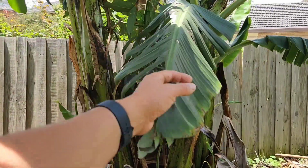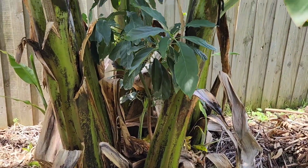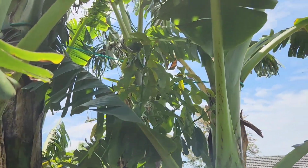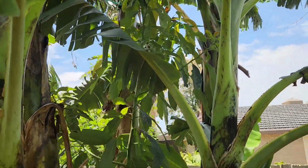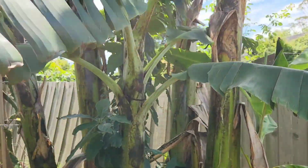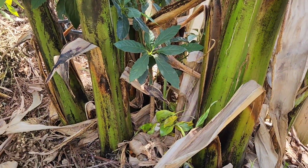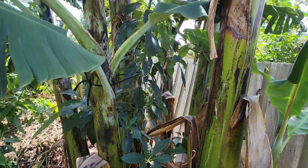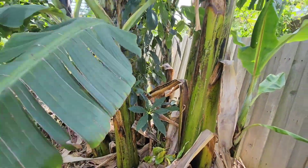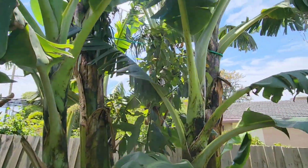And check this out. This is an avocado seedling that volunteered. I didn't plant it here. Look. It's 7 feet tall. A volunteer avocado seedling that's growing in the middle of this banana clump. In the middle of this banana clump. How's that for a weird situation? I don't know what to do with that. Whether to leave that seedling there or rip it out.